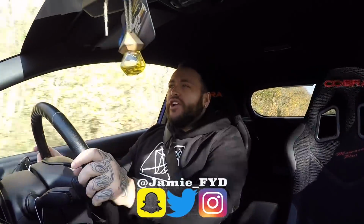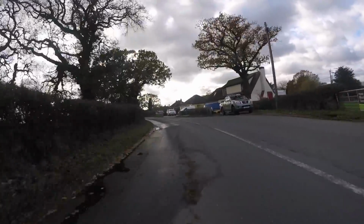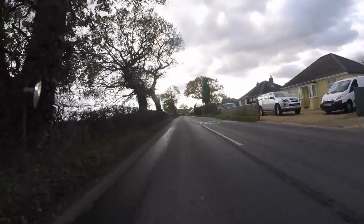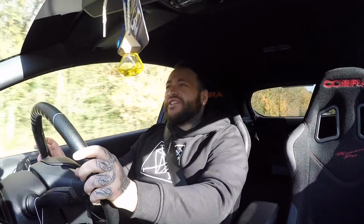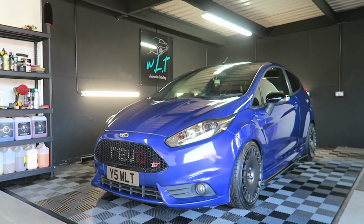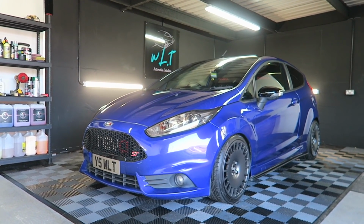Sort of build one of these Fiesta STs might be a little bit different to other people's. I believe that the chassis, the suspension, and the way this car actually feels when you throw it into a corner is perfect from the factory. Yes, this one today has been slightly lowered, but I do feel that from the factory these come out absolutely exquisite in the handling and how the chassis actually feels when you're throwing this thing around.